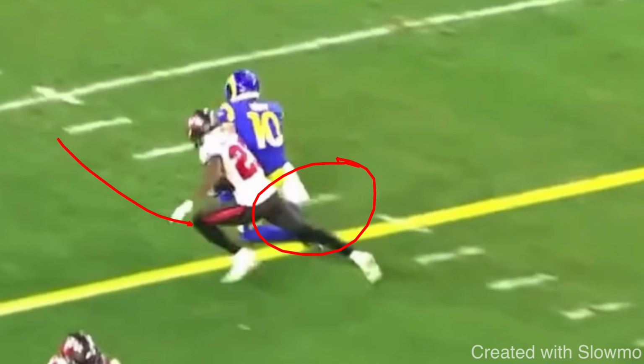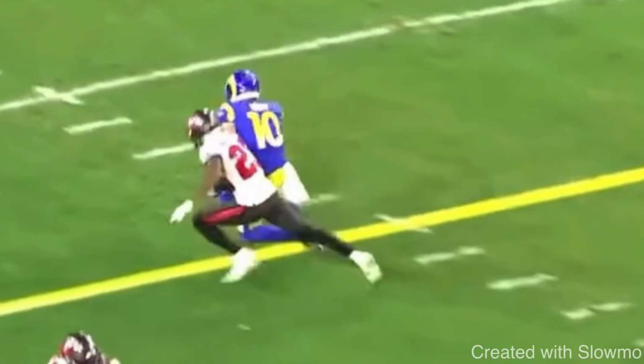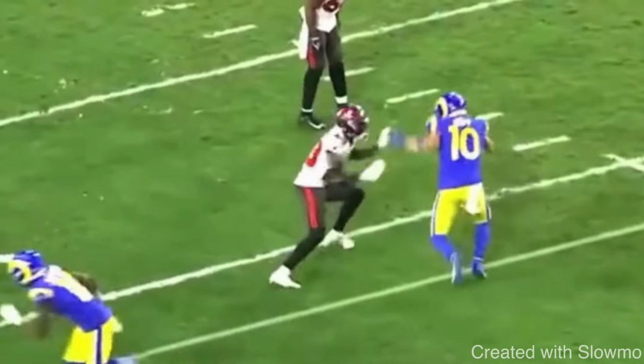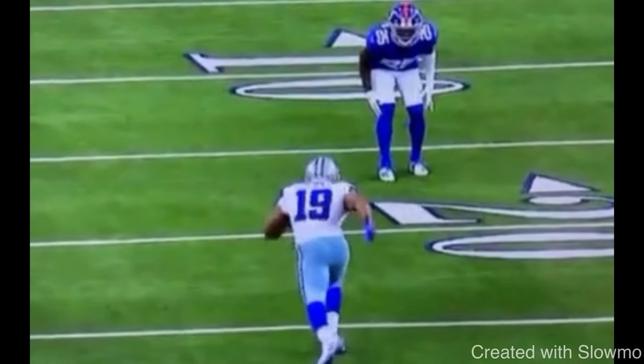And DBs will always bite on this type of move, guys, when we release opposite of their leverage, because DBs have this rule called the 70-30 rule. They say 70% of the time when a receiver releases inside, he's running an inside breaking route. So if we could use that rocker step when I take an inside release on an outside breaking route, that is a lethal way to get separation. Then obviously we know the result. Kupp uses this type of move, gets separation, is able to win over the top. So that's why it's number 4 on my list.